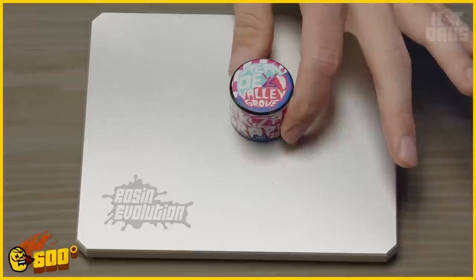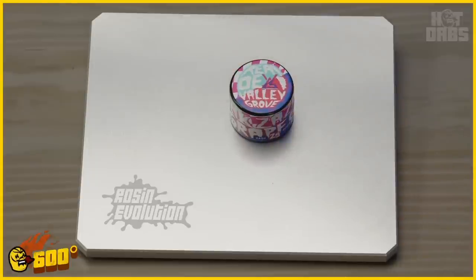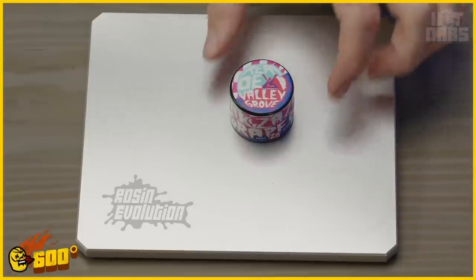For this next dab, we're going to be going in on some Pink Zaza Grape Gas blended run. This is a collab between Real Deal Resin and Valley Grove with the genetics supplied by Sog Army. So this is a Sonoma County, Mendocino County connection. Let's crack the seal on this bad boy. That's a good looking jar. It is a good looking jar. That's a good looking product right there.